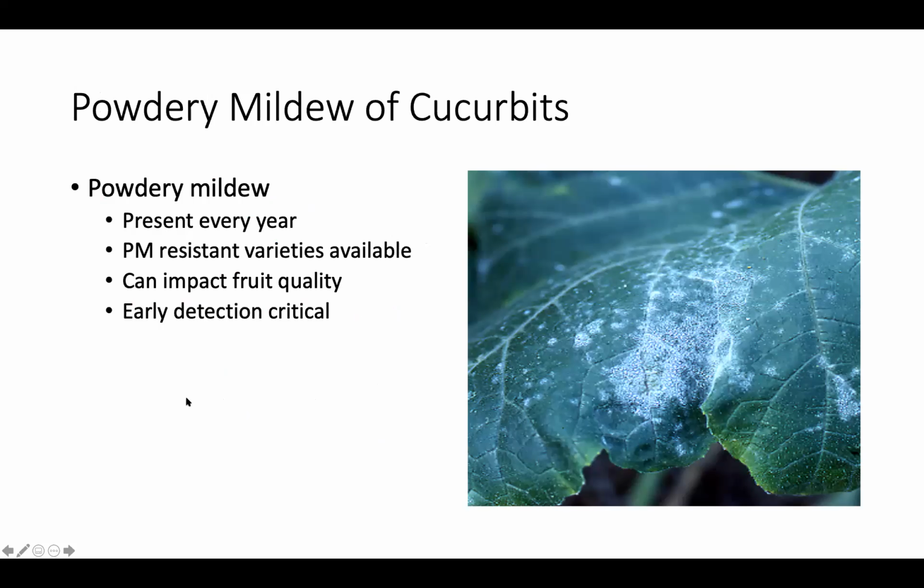I would say this is the most common fungal pathogen across a lot of different types of cucurbits. I would say it's present every year. There are some decent resistant varieties available in a lot of different categories. For example, cucumbers don't seem to get powdery mildew, but there are some resistant pumpkin varieties and squash varieties that you can give a try.